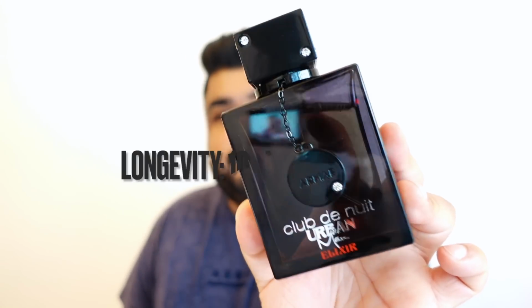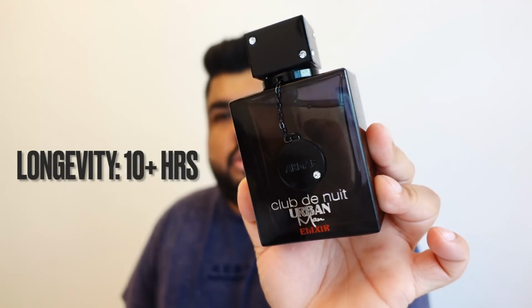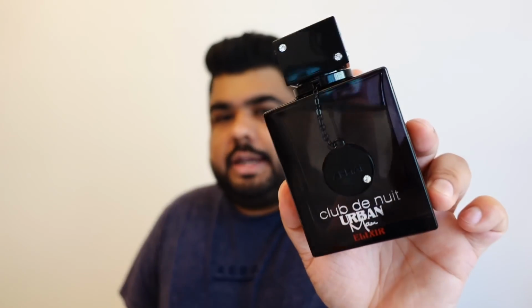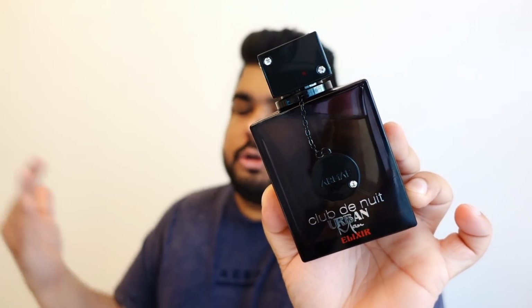Coming to the performance, longevity, this really surprised me, but it is excellent. This one gave me 10 plus hours every time I wore it. I've worn it like 3 or 4 times now. 10 plus hours, no kidding. Really, compared to most Sauvage clones out there, compared to even their own clones from Armaf, this one really outperforms all of them. So in terms of performance, definitely this one is a notch above the others.